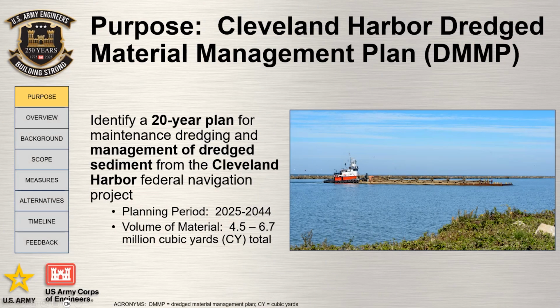The goal of the Cleveland Harbor Dredge Material Management Plan, known in short as the DMMP, is to identify a 20-year plan for maintenance, dredging, and management of dredged sediment from the Cleveland Harbor Federal Navigation Channel. For this DMMP, we are seeking to accommodate 4.5 to 6.7 million cubic yards of material to be removed from the harbor between 2025 and 2044.